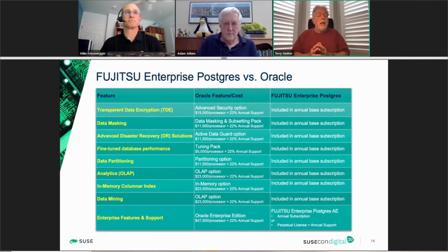Now, with that said, again, there are many features that, as we look at a comparison with Oracle, because many customers are moving out of Oracle and into Postgres, that if we look at feature by feature, things like the advanced security option, data masking, Active Data Guard, the tuning and partitioning options, the OLAP option, the in-memory option, right? These are all things that most enterprise customers take advantage of from Oracle. And as you can see, they're very costly.